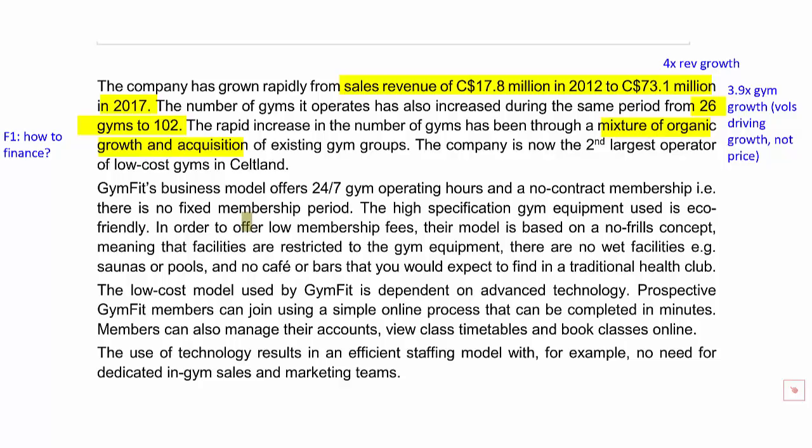And the company's becoming more highly indebted. We'll see that when we look at the financial statements later. So it might be a challenge for them to go on growing so aggressively. Presently, this is the second largest operator of low-cost gyms in Celtland. So pretty well positioned in its market.